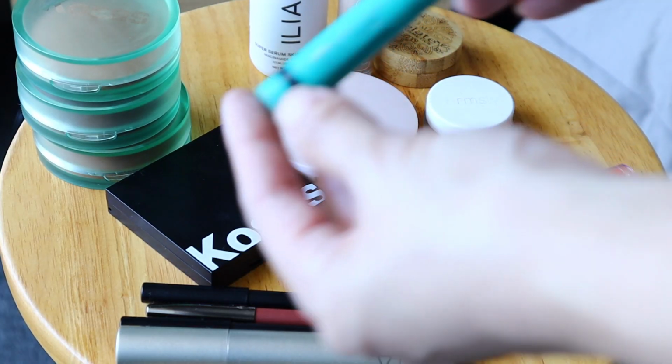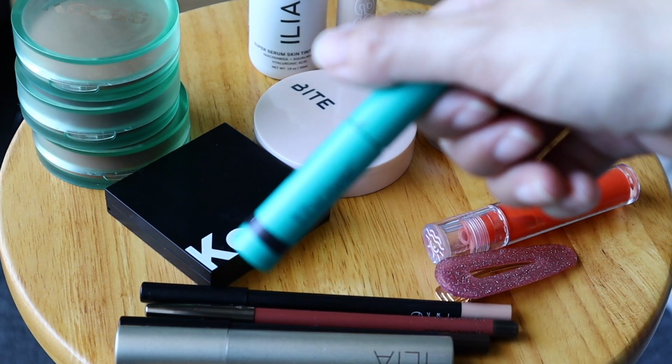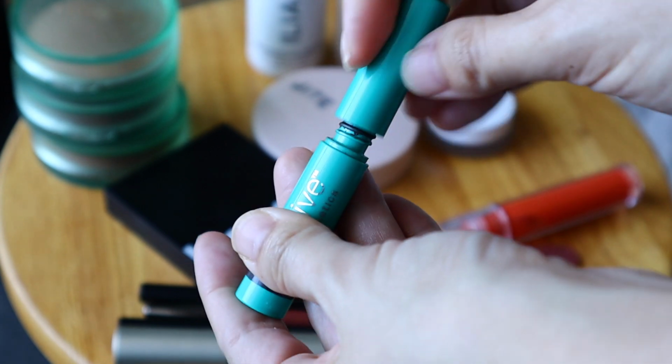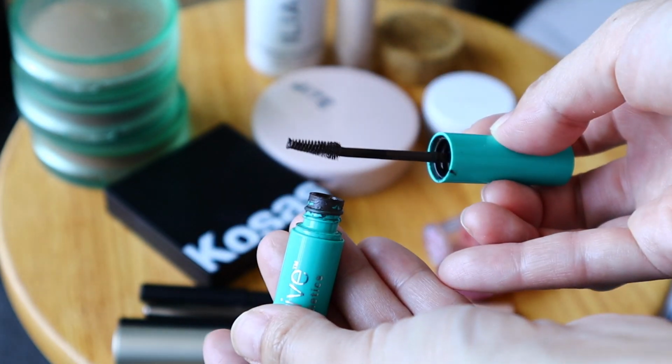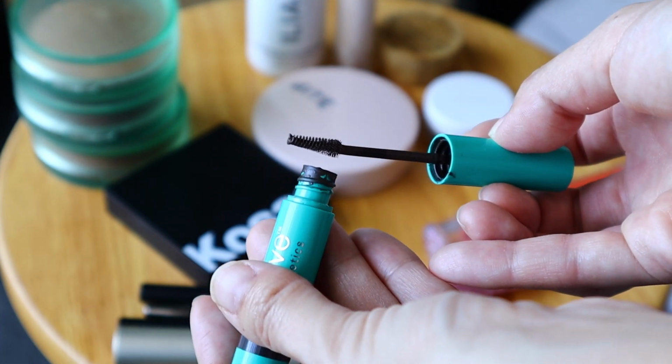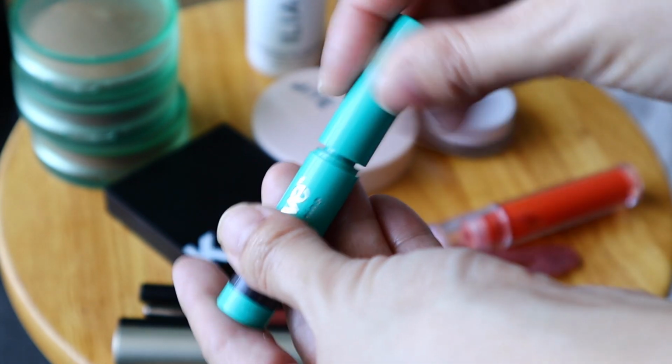And then I'm using the Thrive Cosmetic Instant Brow Fix Semi-Permanent Brow Gel in Serena. This does a nice job at fluffing and setting your brows. You do want to wipe off any excess product because it can kind of be a little too much if you don't.